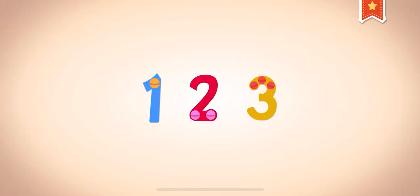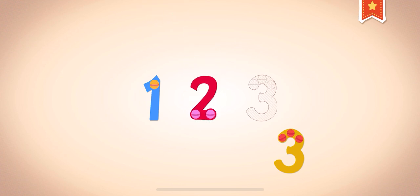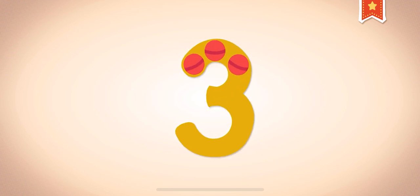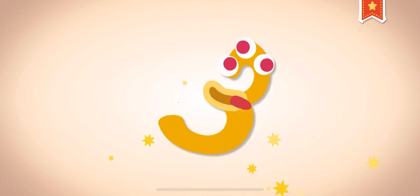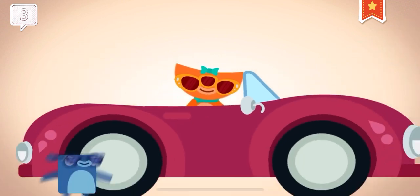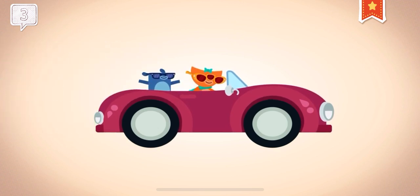3. 1, 2, 3. Two plus one equals three. Touch the monster's eyes. One, two, three. Abby has three eyes and needs special sunglasses to shade them all from the sun.